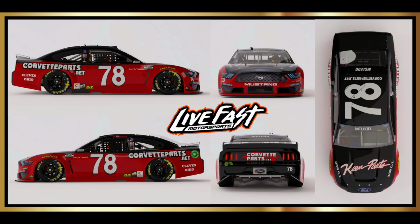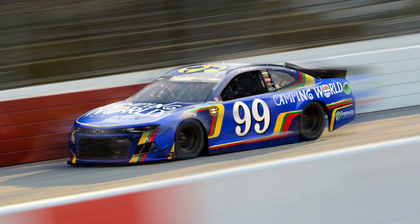I love it when they are willing to change the number font to match the original number font. And the scheme is accurate. 6 out of 10. And for our last throwback, we have Daniel Suarez's Camping World throwback.